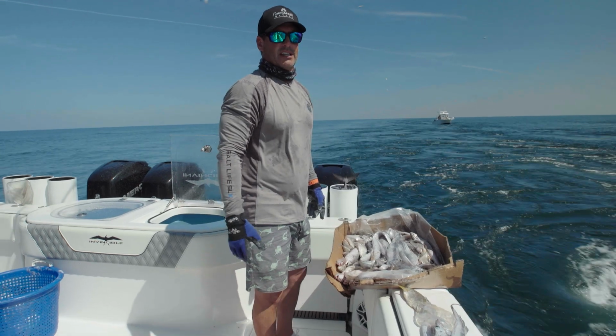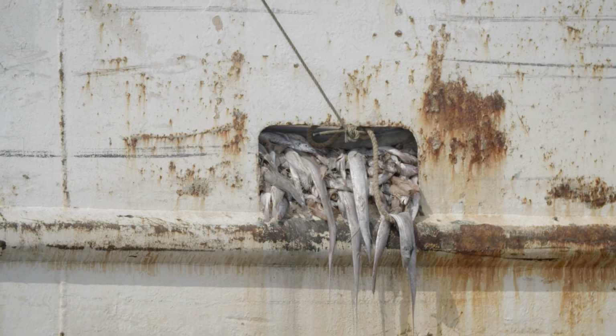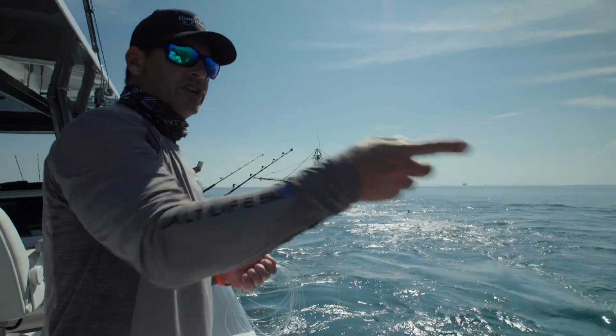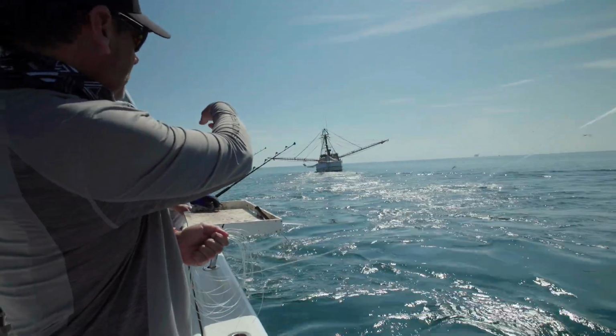So, problem is, when you get all this bait and you have all this activity, the sharks are here in massive numbers, more than I've ever seen. These guys are kicking a bunch of debris off the side of the boat, and these sharks are going absolutely wild. So as they drift back, sharks school up, and you can see them on the surface, and they're about to go wild behind the boat.